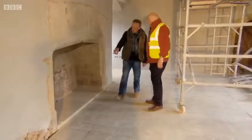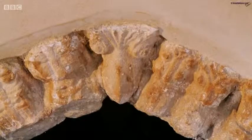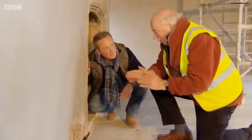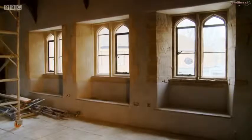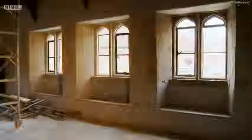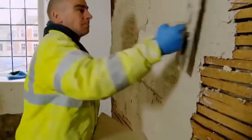And what's this little feature down here? Well, this is absolutely fascinating, Jules. It was really an architectural feature which the Normans used to keep the evil spirits out of churches, so it was in the church doorway. Restoration of this room is near completion, but there's still a lot more work to do at the hands of skilled craftsmen like Dean Horsey. This is the real thing, isn't it?